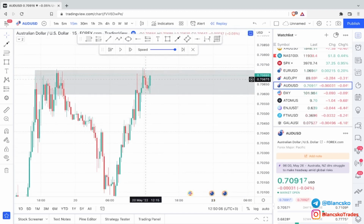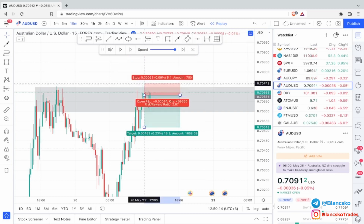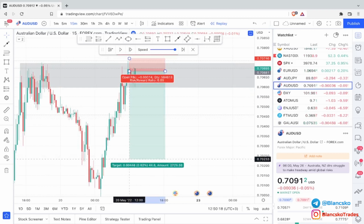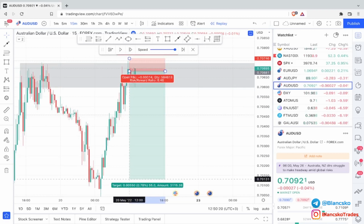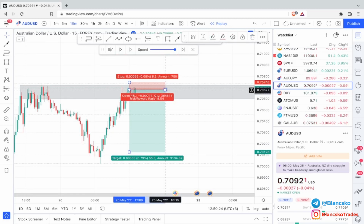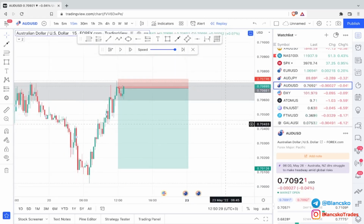Price then threw us a doji. So I would have entered right after this doji candle with my stop loss right above this wick up here. And I would have aimed for the exact same zone, which would give me an 8.5R. Now I'm -1R because I lost the previous trade, but let's see if we manage to win this one.